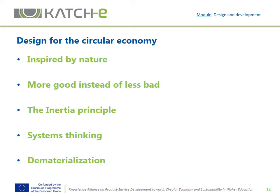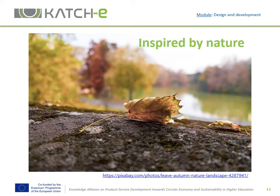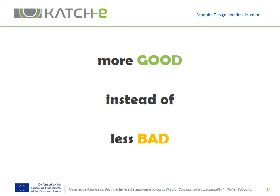Design for the circular economy, or circular design, takes a new angle when dealing with environmental considerations in design. It is inspired by natural systems, where materials flow in cycles and there is no waste. It aims at eco-effectiveness. This means the transformation of products and their associated material flows so that they form a supportive relationship with ecological systems and future economic growth. The aim of circular design goes beyond reducing the negative impact. It's about having a positive impact.